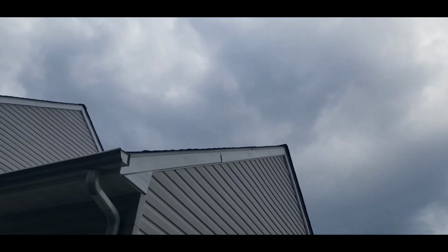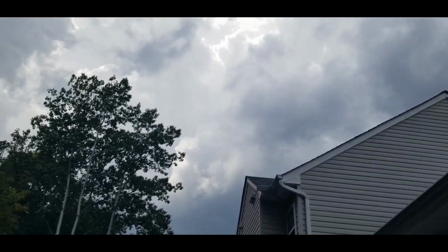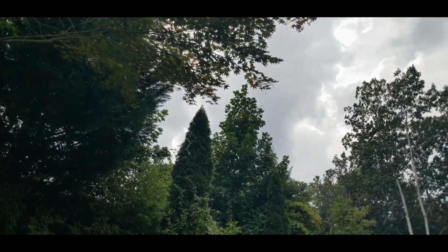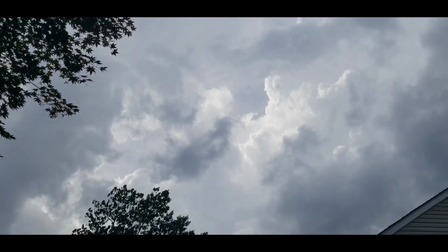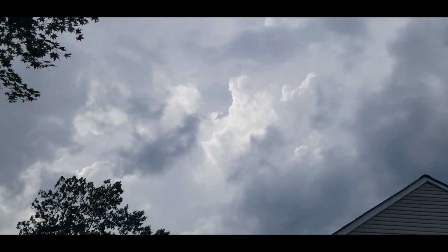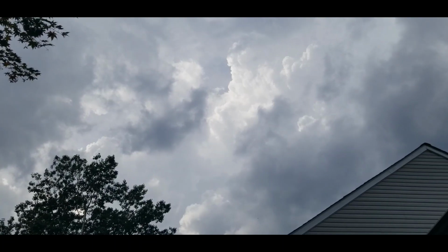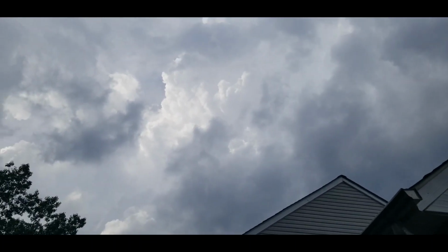Can you hear it? But look at the sky. Them clouds are rolling in for sure. Look at that. Look how white and puffy that one white cloud is. But then look at the dark clouds. Did you hear that thunder?